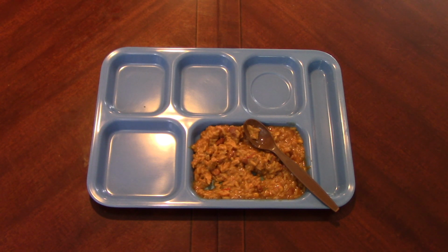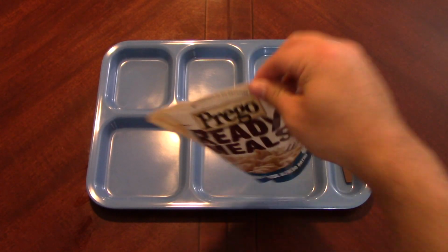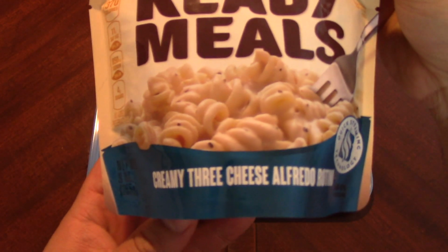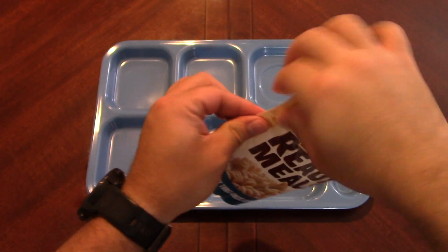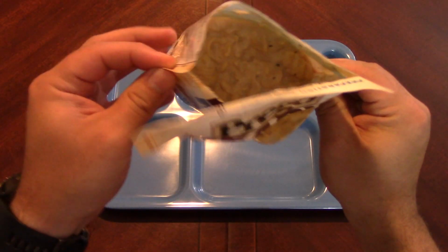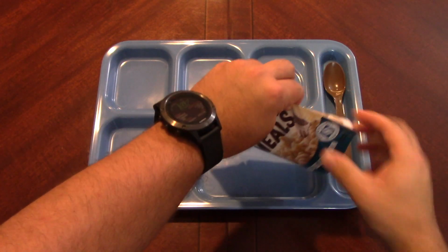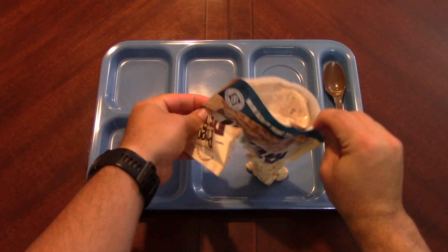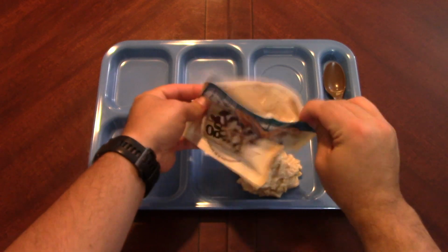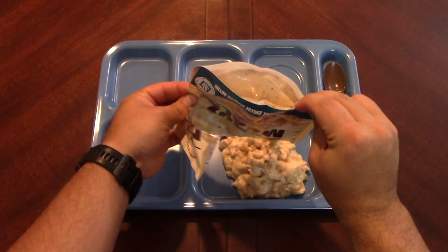Let's go ahead and hit the next. All right, everybody, counting down. Here we go. Second to last meal. Already have it preheated. The creamy 3-cheese Alfredo rotini. Let's go ahead and pop her open and see what this bad boy tastes like. All right. Yeah, it looks creamy, all right. I'll give you that. Also looks like the noodles have just disintegrated.